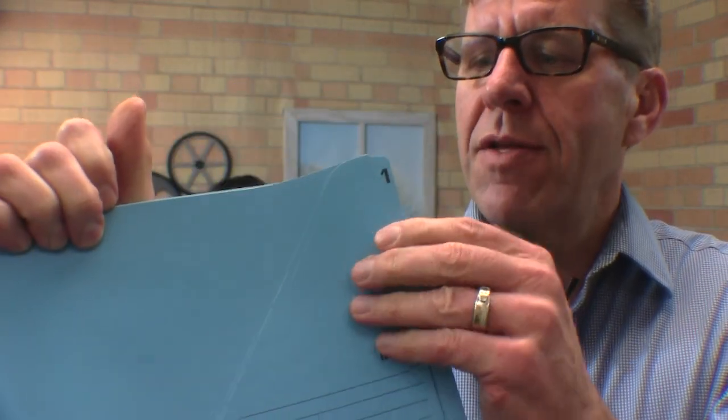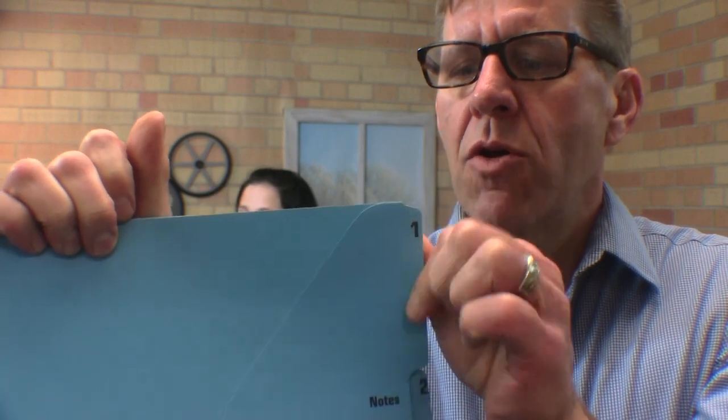You've got the tab up here. Now this is a pretty heavy-duty tab, but you can put a label right over that. And the great thing is it's small enough to fit in a drawer. Yes, or an overhead bin, or I can just lay it on your desktop because it's so pretty.